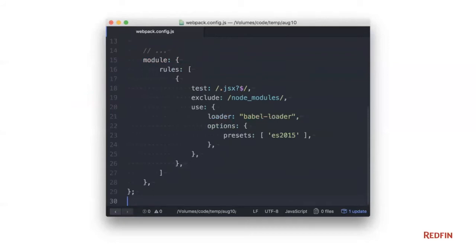We discussed loaders a little bit. You obviously include one that'll use Babel to transpile your ES 2015 code, your latest and greatest JavaScript syntax, into a format that the browser can understand. Use Babel loader. It's the name of the loader. It's pretty self-explanatory, I think. You apply it to JavaScript, .js or .jsx files.